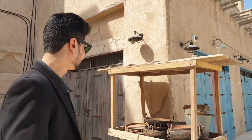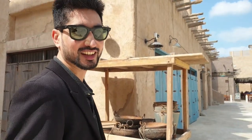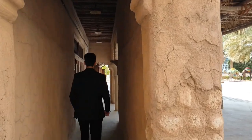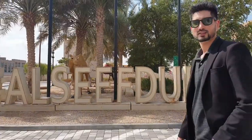You'll find old style things here, and I'm being reminded that I feel like I'm in my own country. These are the things which are still being used in our villages. For them, it's very old style. The old name was Bastakia, but now they have changed it to Seef.